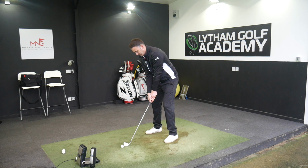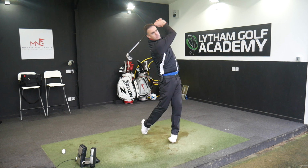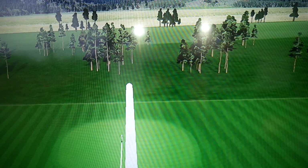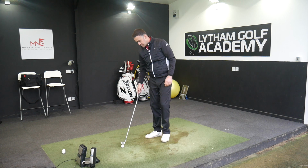Okay, let's get this first one here. Yeah, didn't quite get that. That was a bit toey, but it was very accurate. Okay, so there we go. I mean, that just probably proves maybe with the M4, that's 181 carry. I hit that quite toe there, so that wasn't the best of strikes.